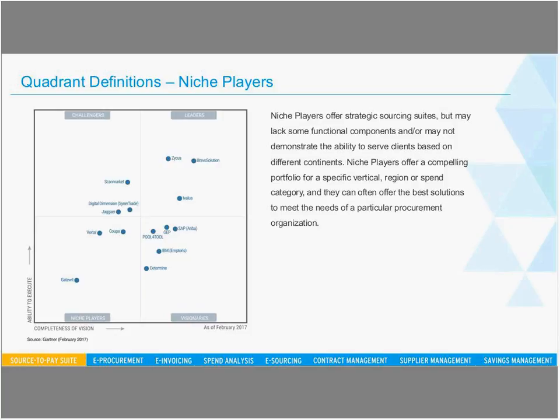Final quadrant, the bottom left-hand quadrant, would be niche players. So Gartner mentions they do offer strategic sourcing suites, but clearly the implication is they're not as robust. The quote here is that they lack some functional components. So often the niche player would be targeted at a specific vertical or limited by geographical constraints or only certain spend categories, as an example. Now, Gartner mentions it's important to match your specific requirements to the provider's capability. So some company may have a narrower set of requirements, either for a geography, spend category, a vertical market. As an example, they may find very good solutions in each category.